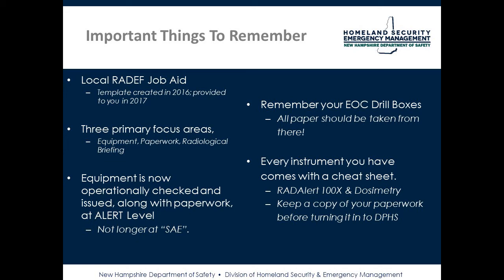Also, please remember your EOC drill boxes. These are in the Emergency Operations Center, and all papers should be taken from there.